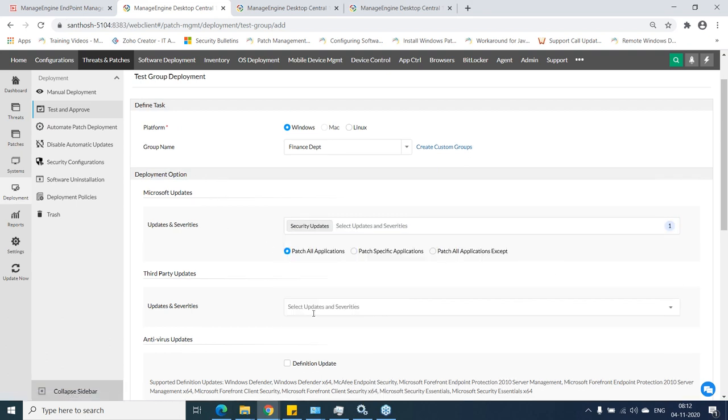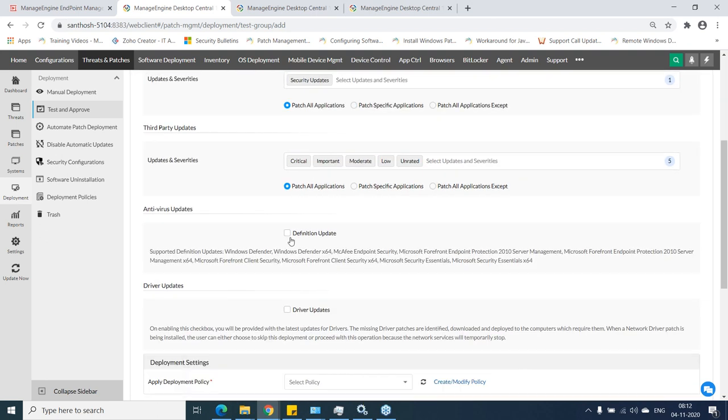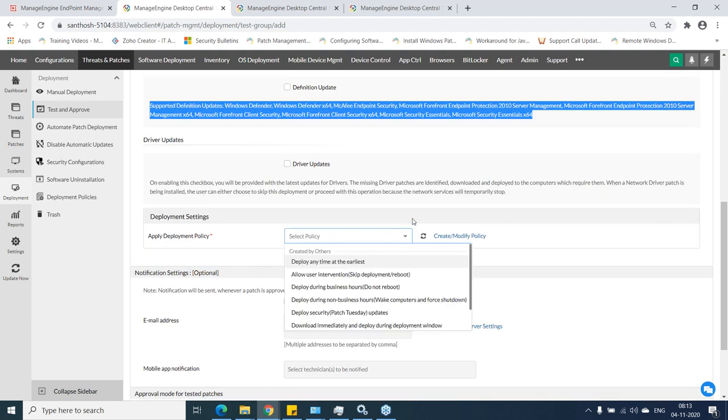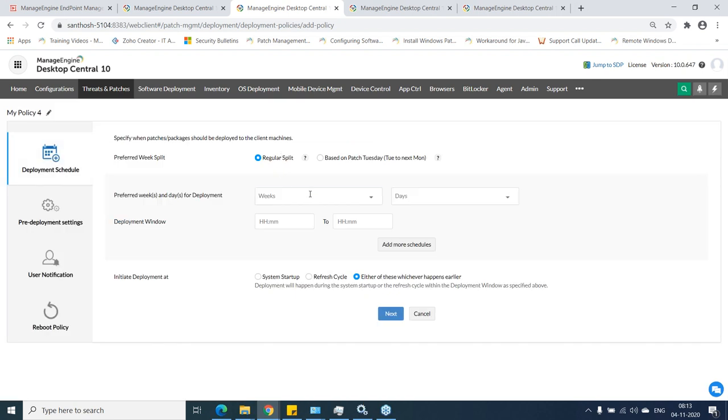The second method that you have is test and approve. Say, for example, you want to create a test group. I can group different machines together and form a test group, and select the updates that I want from the list. Or if you want to create separate groups, yes, we can. So you can group different machines together. Say, for example, if you want to form a patch test group, you can create custom groups, and then you can target those groups for test and approve. Let's go ahead and do that.